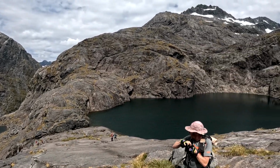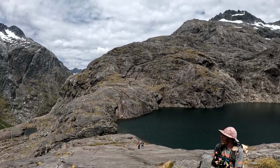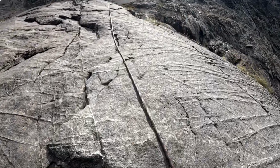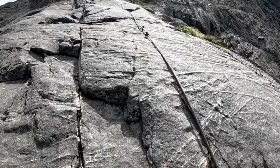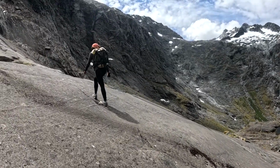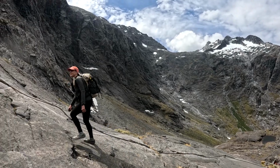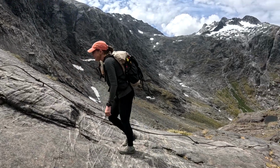Amazing. And we're going up there to the actual saddle. That right there was just a false saddle. And we're going right along this cable. Steep. Really grippy rock though. The scale of this is pretty crazy. I'm holding the camera level. We're just going up and up and up. If it was wet and slick, you would definitely want to be hooked up to that cable there.